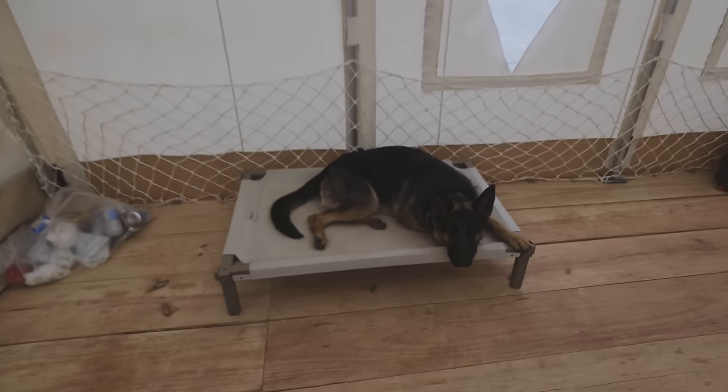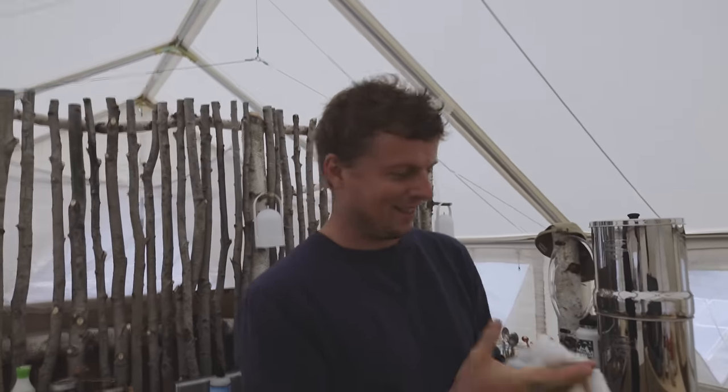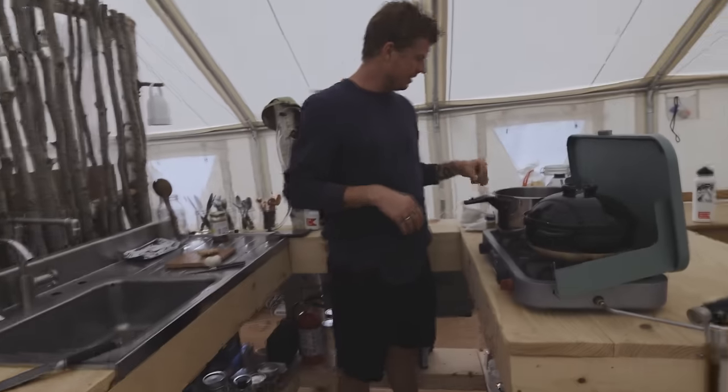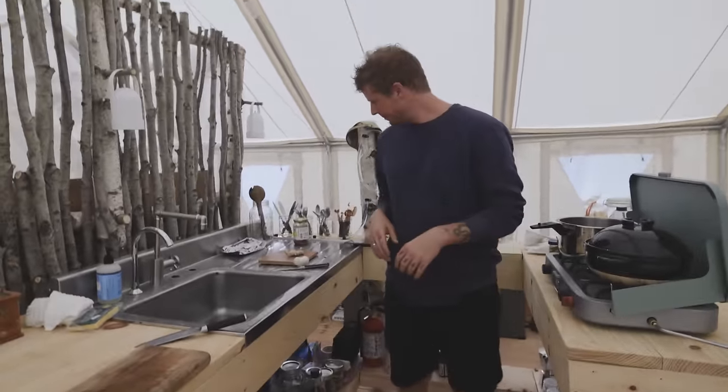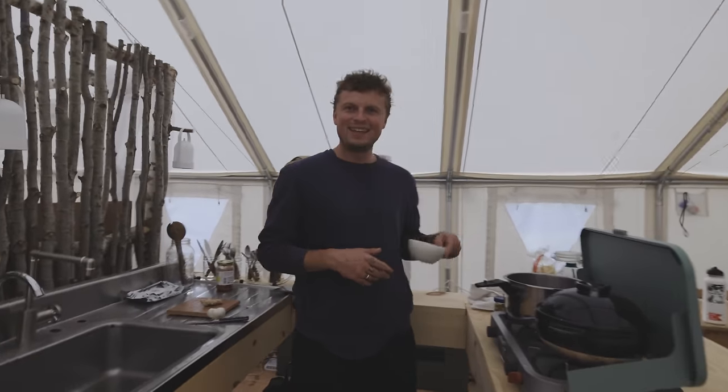We got Freya. This might be our nicest kitchen. I think so. Of all the kitchens we've built and worked in, I love it. The backdrop is really pretty. We've got a little U. Feels like a restaurant kitchen. All my shots are shaky because I'm bouncing with the baby.